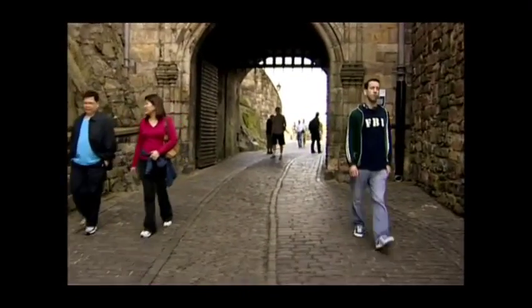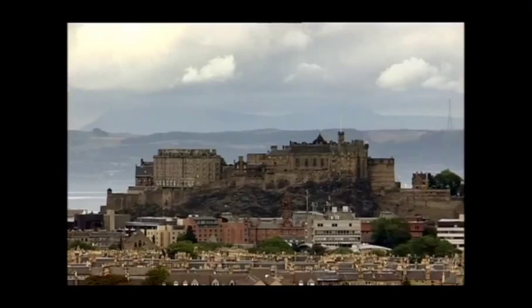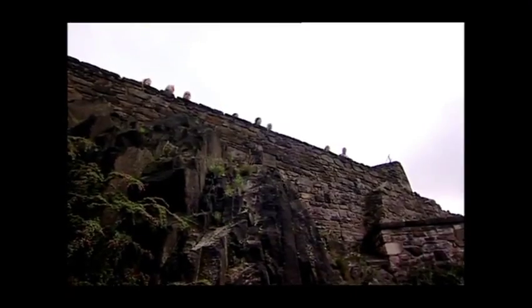We asked historian Chris Tabraham to trace the castle's beginnings. Edinburgh Castle was built in the early part of the 12th century by a King of Scots, David I, who was related to William the Conqueror by marriage, who decided to build himself a great castle here in Edinburgh on this huge volcanic rock, 350 million years old. And it was here for the next 200 years that the castle stood guarding the realm.